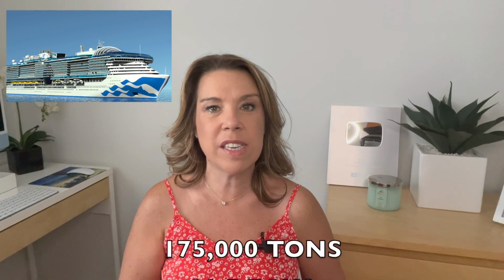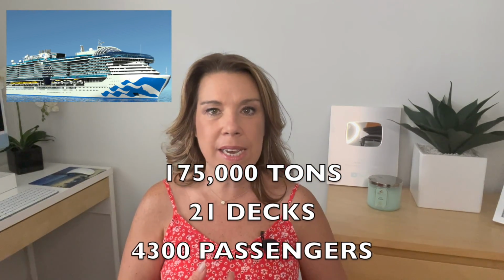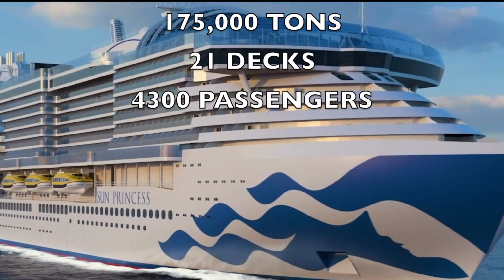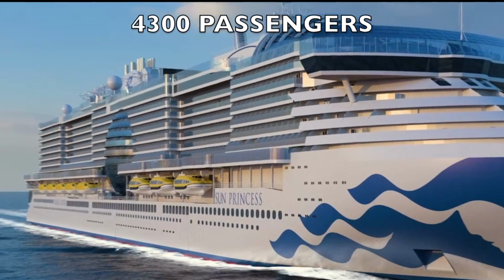Now, the Sun Princess is part of a new class of cruise ships for Princess, which is the Sphere class. There'll actually be another Sphere class cruise ship coming out in 2025, I believe. Now, while the cruise ship is 175,000 tons and 21 decks high, it is going to hold a capacity of 4,300 passengers, which seems like there'll be a nice ratio of space to guests.